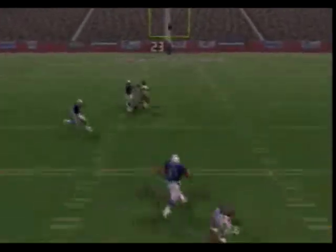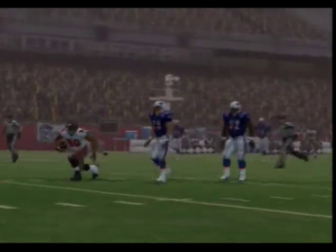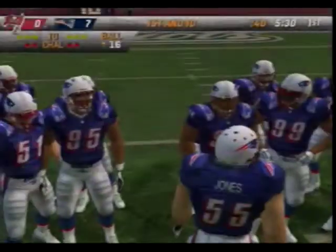Looking for the long completion. He's there for the catch. So they're able to pick up another first down. And this offense is clicking. They're making the right calls at the right time.